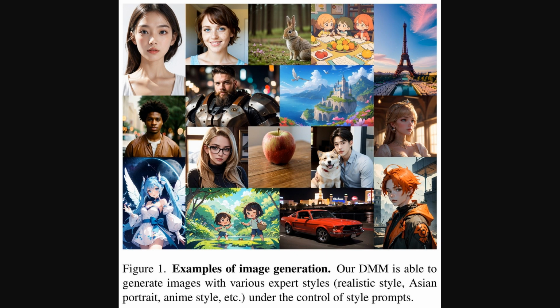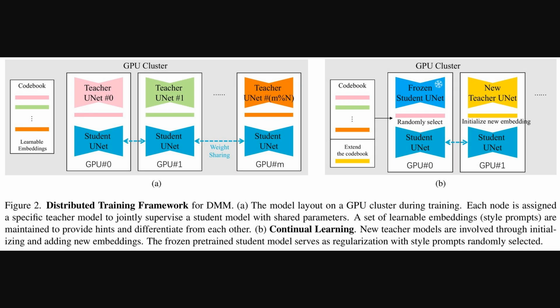And you can really see this versatility in action in Figure 1. It shows a bunch of images generated by this single DMM model. You can see it covers a really wide range, like realistic portraits, different kinds of anime styles, landscapes, even things like a rabbit or an apple. This just highlights how the one DMM model, guided by those style prompts we mentioned, can capture the essence of all those different specialized models it was trained on. Pretty neat.